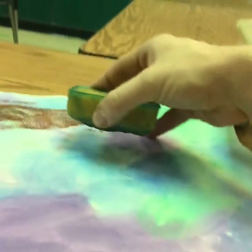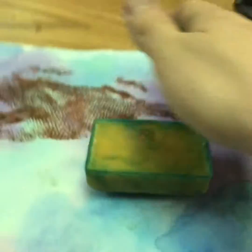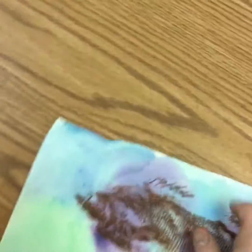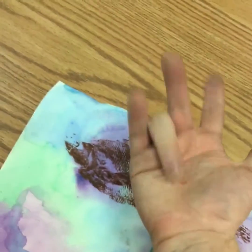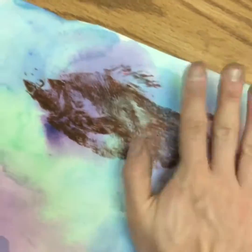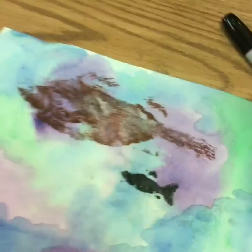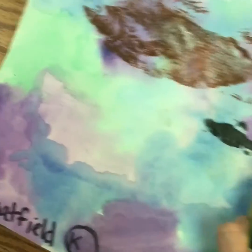And now I'm gonna give it some little baby fish babies. So this one's a little bit easier. It's a rectangle. You still need to press, but this time you're gonna press with your palm. So that's that big part of your hand. All the way over, give it a little back and forth. You don't wanna move the stamp around, but you can move your hand around. And then when you lift it up, oh, there's a little baby fish. And you know what? Maybe I'll just give it another kiss more.